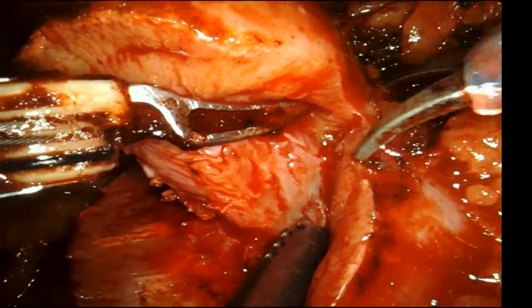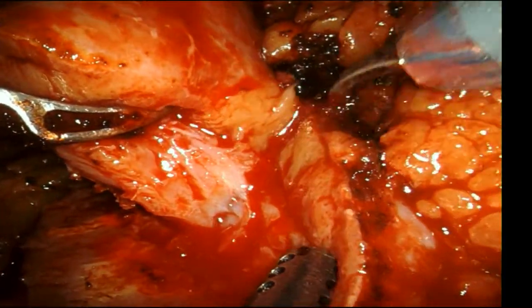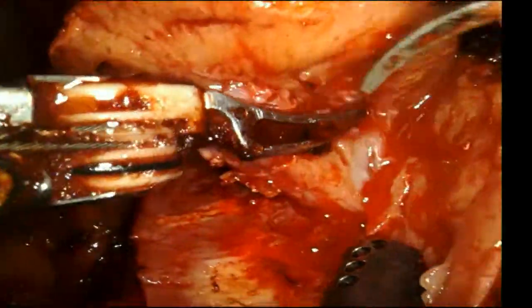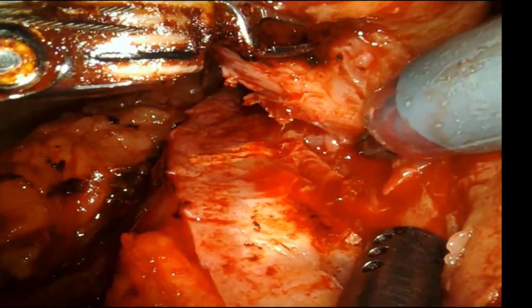So you see, Renee is giving me counter traction. She is a pro at this. Well, at everything. I mean, at assisting in general, but especially the partials is where I really appreciate her help, because she's really phenomenal at this stuff.